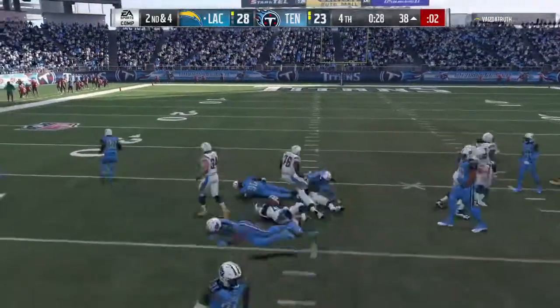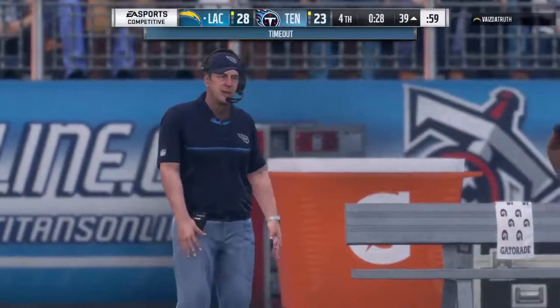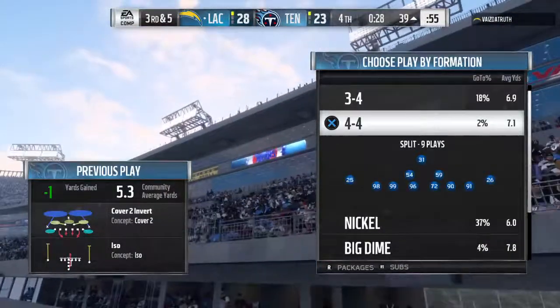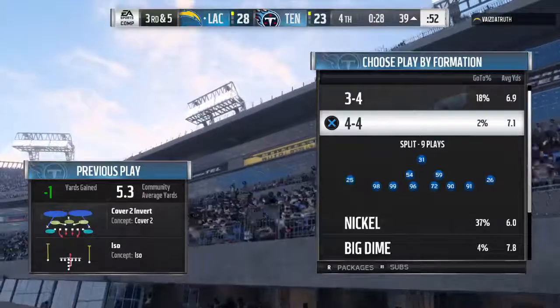Another tote for Gordon. He's been busy this afternoon. Now another timeout here called by the Titans. That'll leave them with just 1 remaining in this fourth quarter of play.